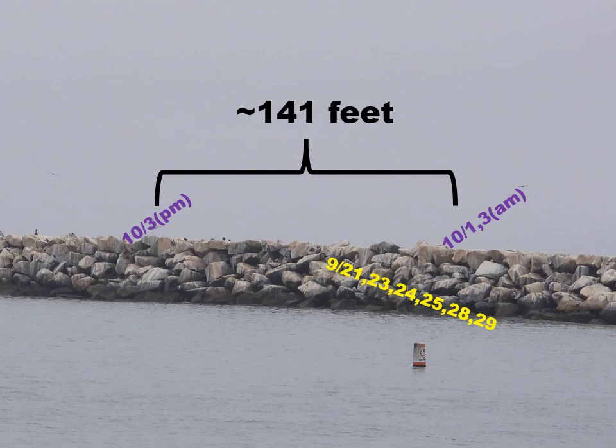You can see that between September 21st and 29th, the family was in the area of the jetty that I show, where the 9 is, right around there. Then they moved to the west, to the right, for a few days, and then a large movement, a calculated 140 plus feet toward the tower. They were on the top of the jetty, so there was not waterborne. I doubt whether the chick walked that way.